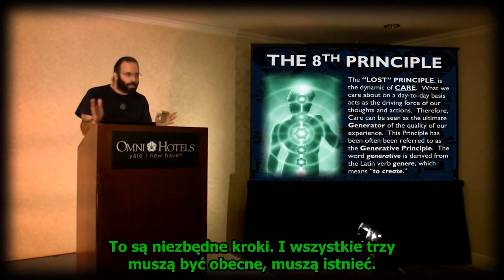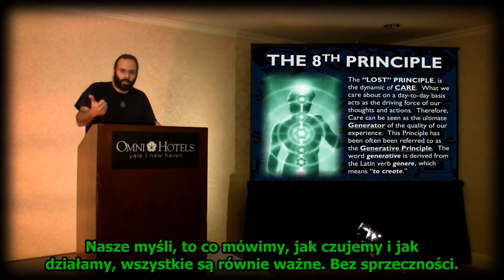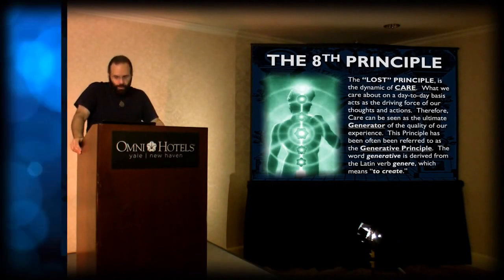And all three of those have to be in place. All three. That's what unity consciousness is. It's unifying thoughts, emotions, and actions, the three aspects of consciousness, such that there is no contradiction between them. What we say, what we think, how we feel, and how we act are one and the same. There's no contradiction. That's unity consciousness, okay?